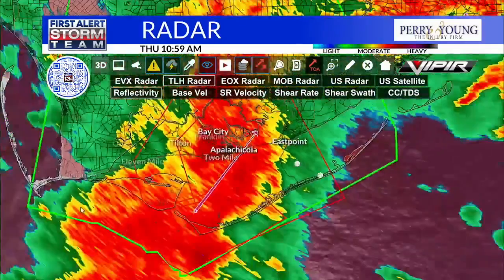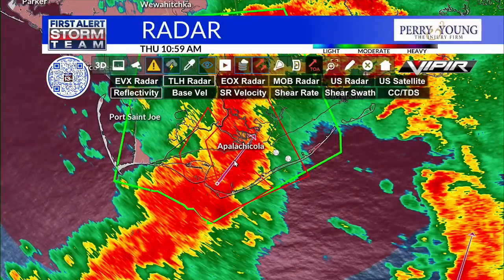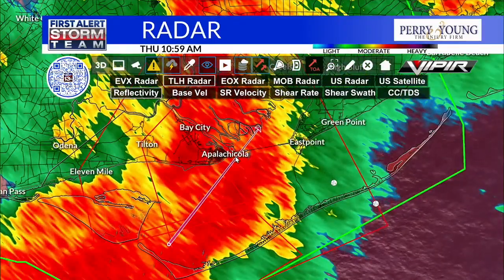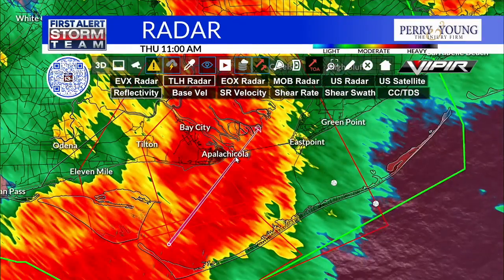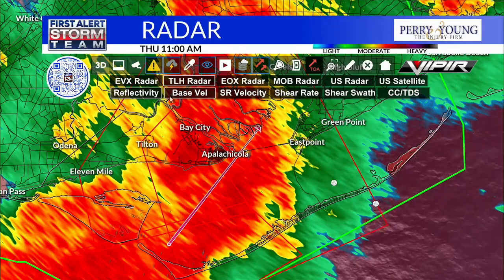You're not going to be able to see this tornado. It is embedded in rain. There's heavy, heavy rain falling. That's the other issue here, along with frequent lightning, flash flooding. So very heavy rainfall occurring. Possibility of a waterspout around St. George Island is there as well.